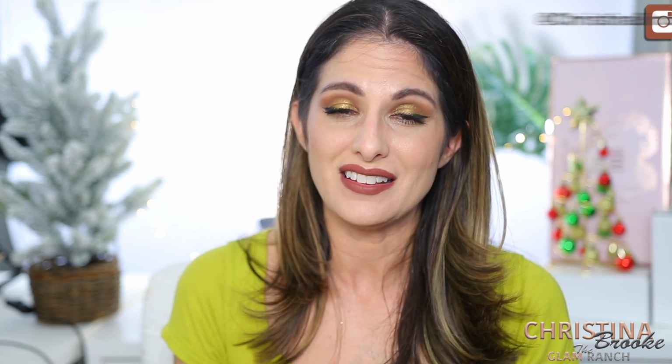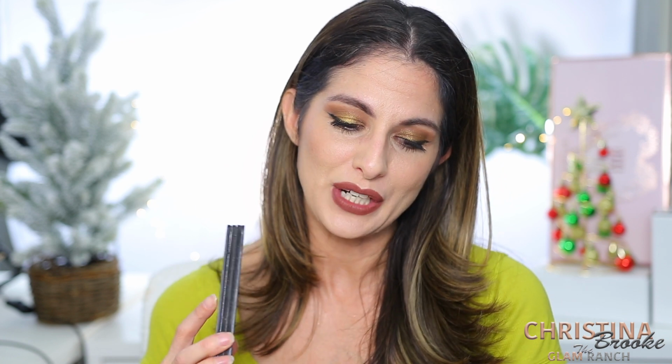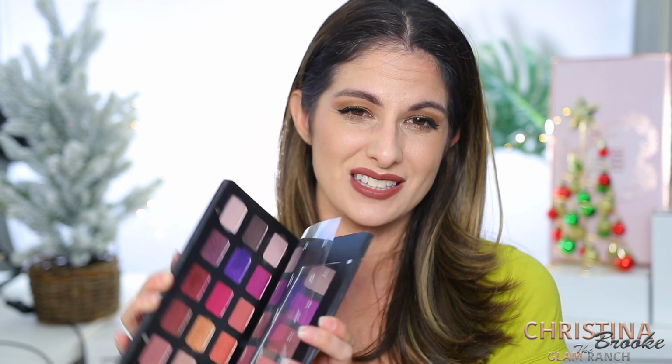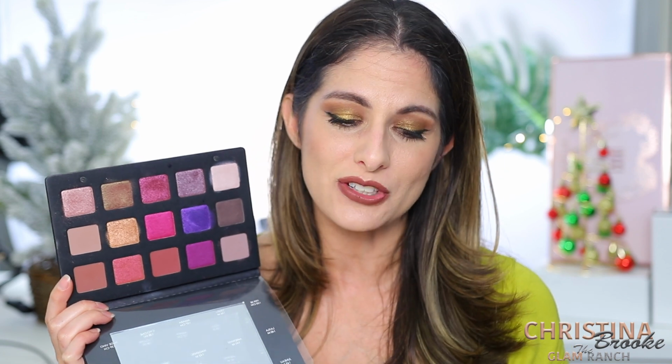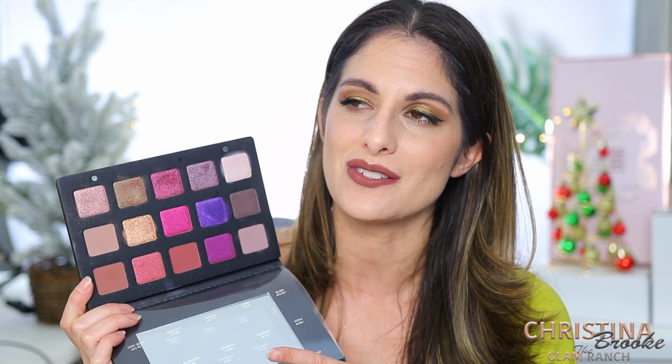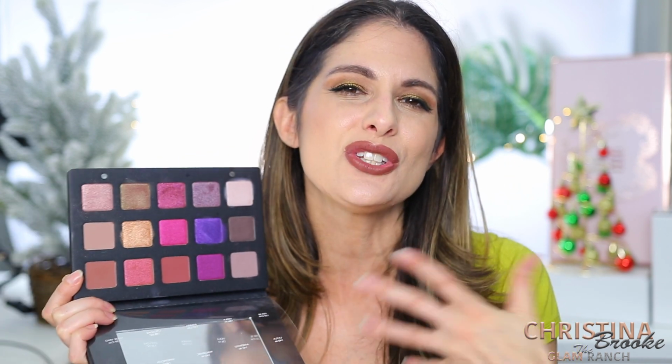If I would have bought this one first, this is the next one that I purchased, I probably wouldn't have bought that one from Colourpop because this little guy has a lot of the purples in it and they're not 100% similar, but I think I have pretty nice purples in here, and It's My Pleasure is a very good palette too, but I really wanted this one from Natasha Denona. So if I would have bought this one first, which I didn't, I bought this one after, maybe I wouldn't have bought the Colourpop one because they were pretty similar hue-wise, you know? But I do really love this palette.